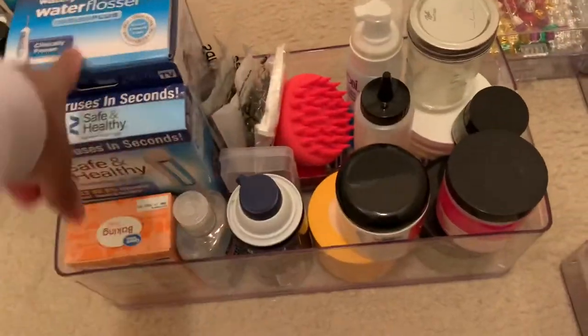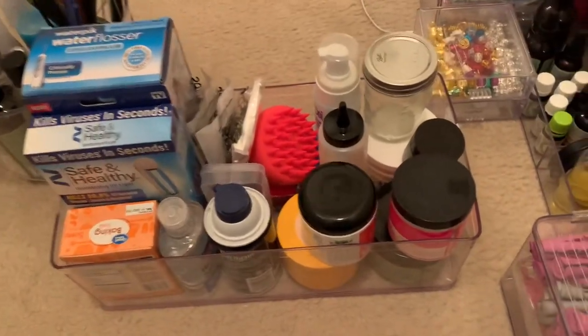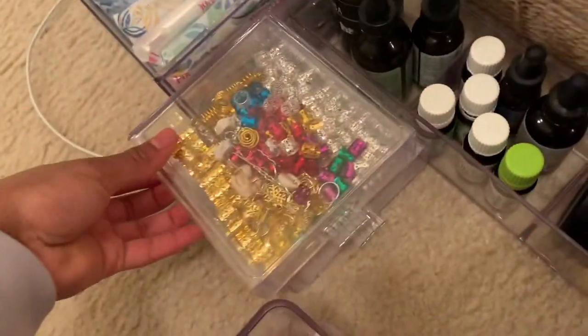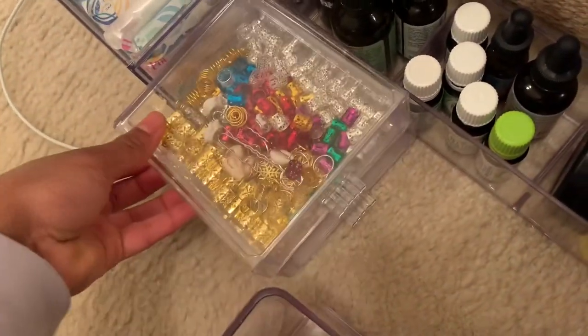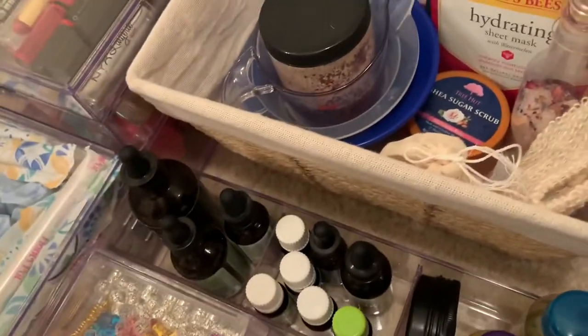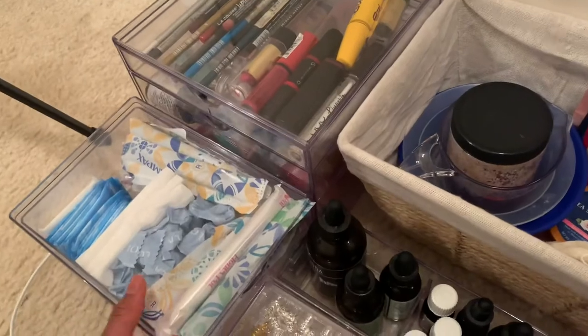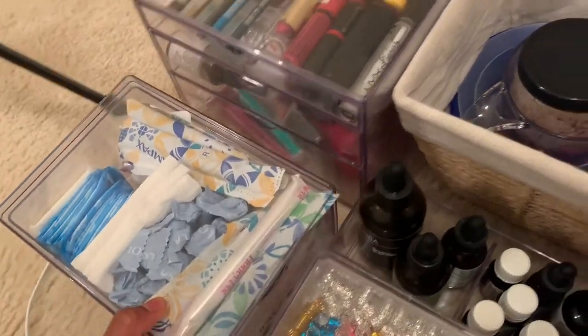So this is a mixture of styling and miscellaneous. As you can see, I wanted to put that into something, and I needed that to hold it up. So that's what's in there. And then, of course, in here is jewelry. So that's lock jewelry, and then that's other jewelry under there. And then, of course, lady products, makeup, and also shaving stuff at the bottom.